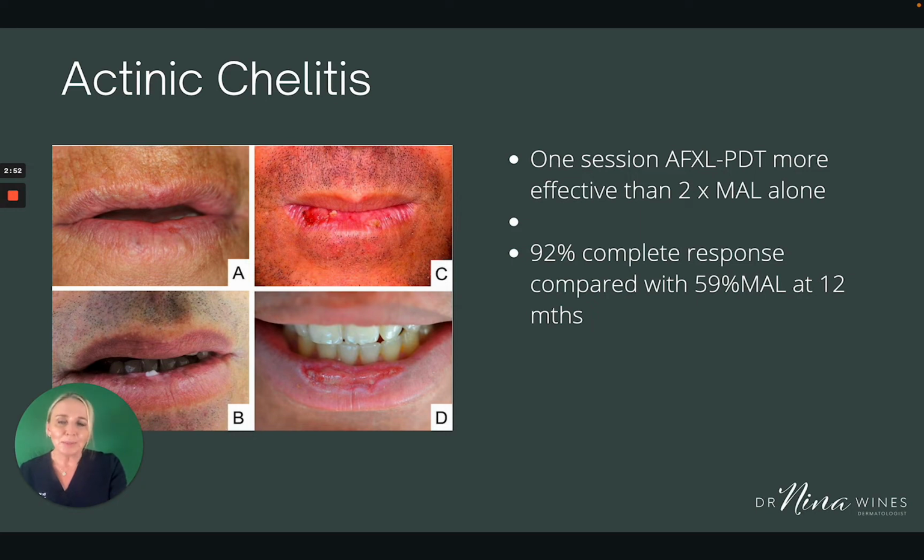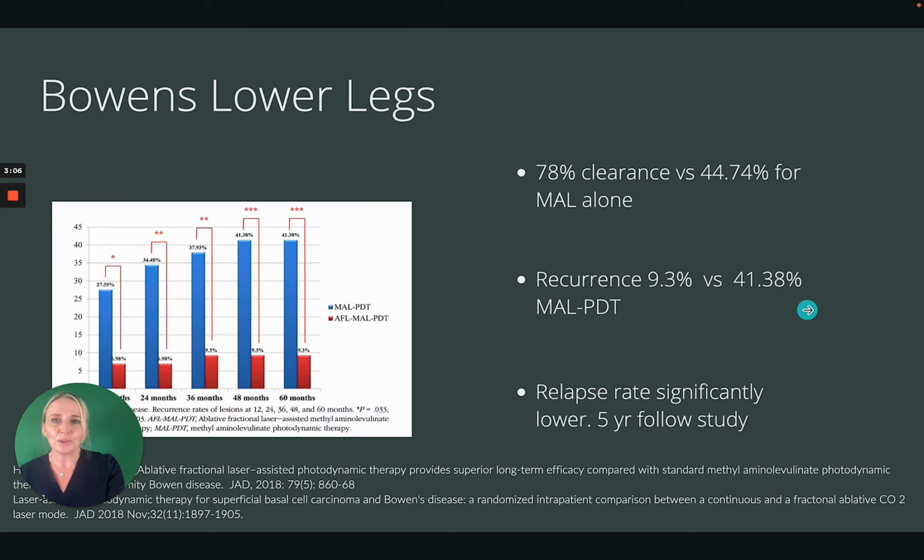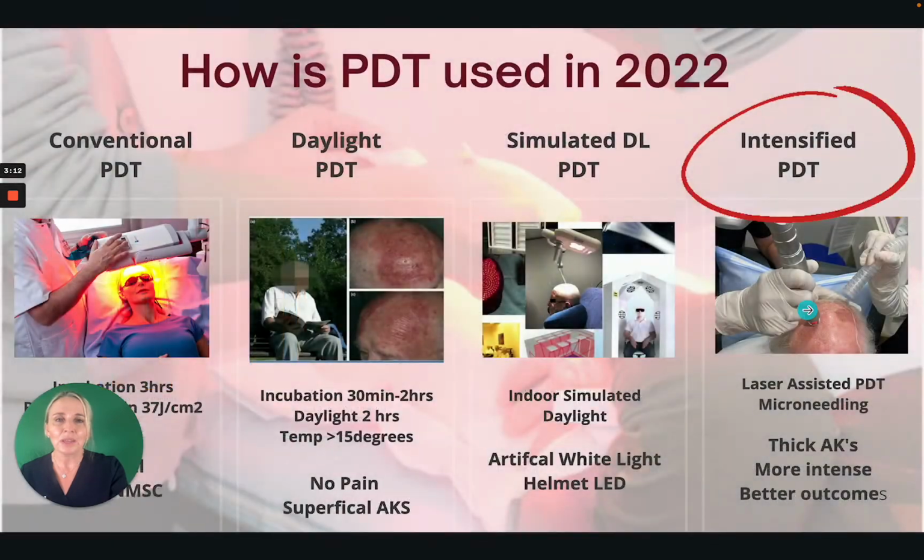Sun damage on the lips, or sunspots on the lips, is called actinic cheilitis, and we can use this treatment for this purpose. There is a 92% complete response rate compared to 59% when you just do normal standard photodynamic therapy alone. We also use this treatment for skin cancers on the legs. It's been shown to be far more effective.